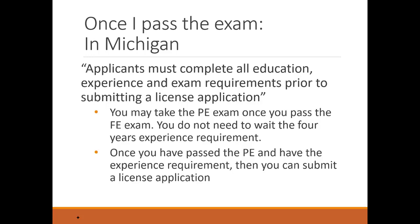Okay. So it used to be that you had to get the 4 years experience before you took the PE exam, and that's not true anymore, at least not in Michigan. So my advice, if you take the PE now, it's all based on coursework. You're not going to be better prepared 4 years from now, but you're going to have to do more studying 4 years from now. So if you can afford it, my advice is take it sooner than later.